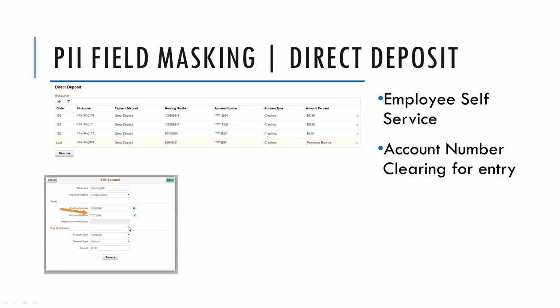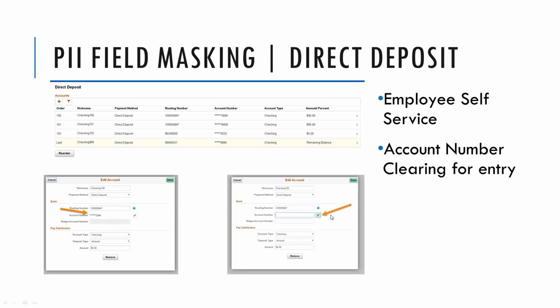So when you go in to edit that account, this is another spot where you can start to realize the complexity. You've got an account number here, then you've got the account number here, and then you're going to go ahead and edit it. Well, when you go to edit it, it clears it out. So again, you're not ever seeing the whole account number.